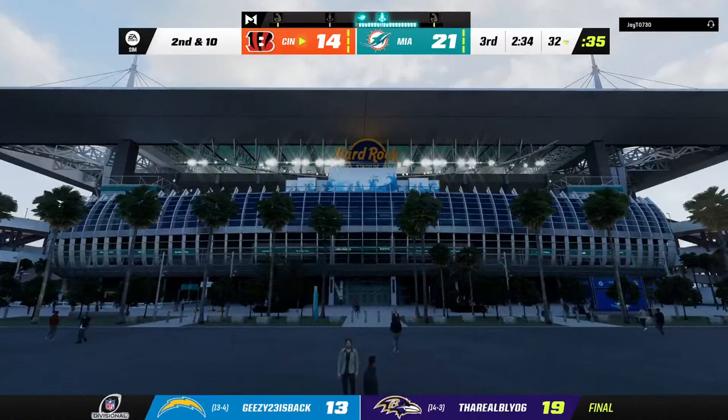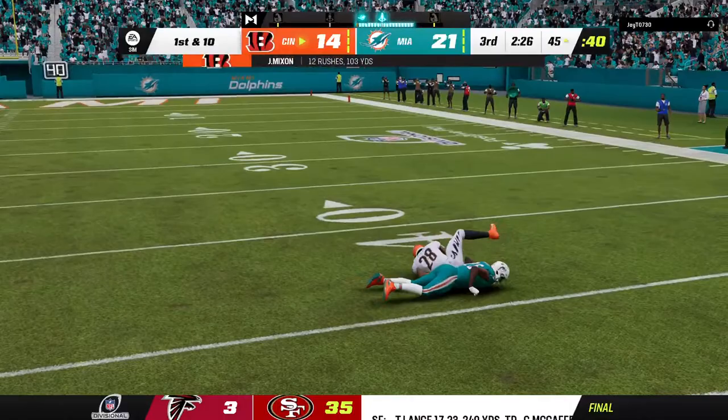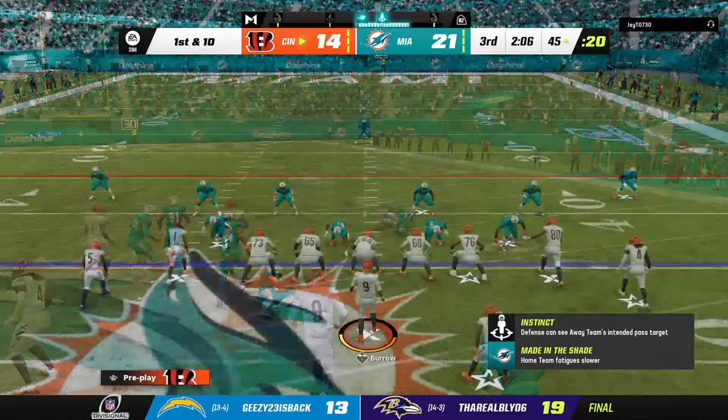Second and 10 here as we sit in the third quarter of this divisional round matchup. Out of the shotgun, they run with Mixon. And some room to maneuver. And out across midfield, down to the 45. 103 yards rushing for him now as he goes over the century mark here in this divisional round matchup. Boy, where would these guys be without his performance on the ground? That puts him over 100 yards now for the afternoon, and I tell you, he seems to be getting stronger as the day goes along.